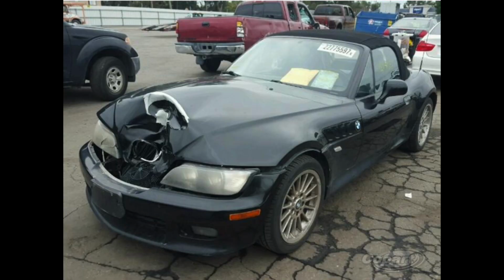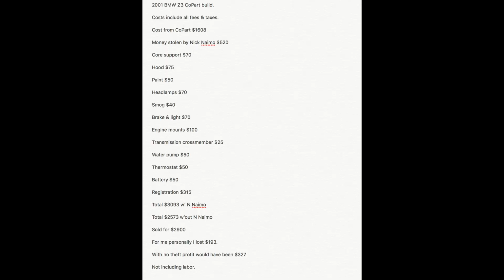So, the big question, how much did it cost? Well, let's go through it. So here we go, the 2001 BMW Z3 CoPart Build. All these costs include all fees and taxes. This is out of the door prices. The original cost of the car on my trailer was $1,608. Unfortunately, I came across a guy called Nick Nemo who scammed me out of $520. Now that's very important. If you've not seen that video, click through. It's in the list somewhere.